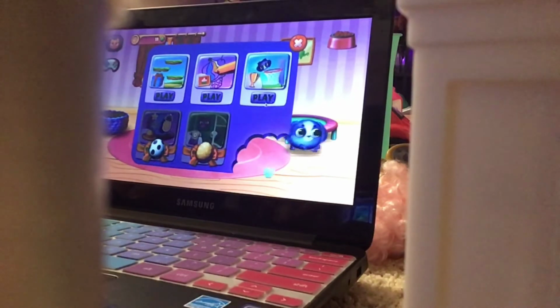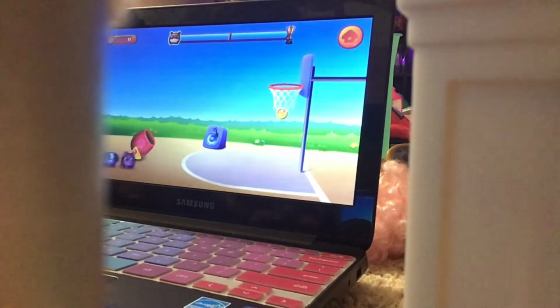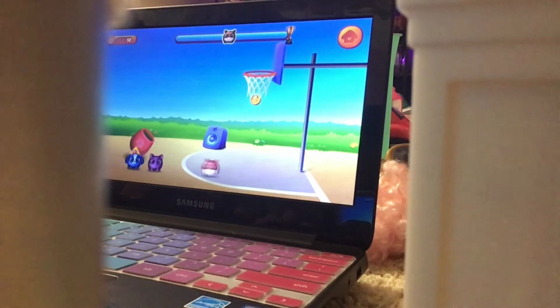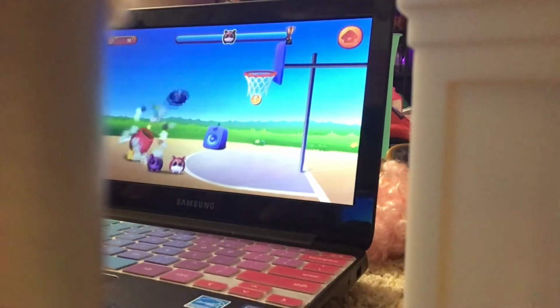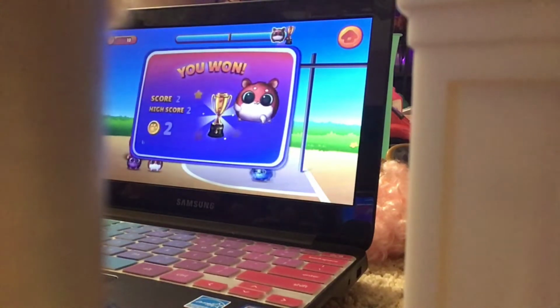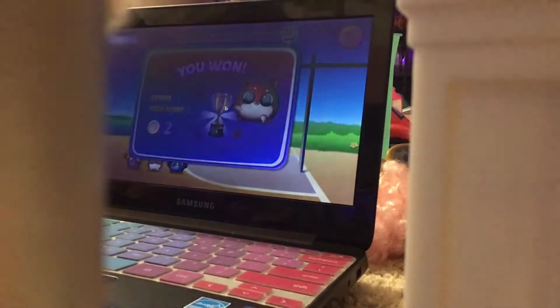How about this one? Okay, it's this game where you cannon them into the basketball hoop. Hop in and cannon! Boom! Got the cannon. Whoa, already done. Pretty easy.